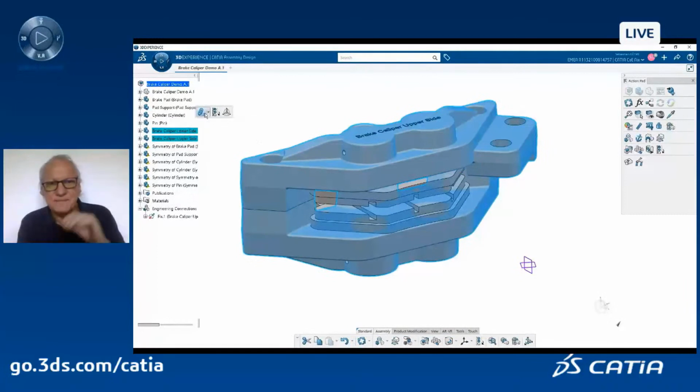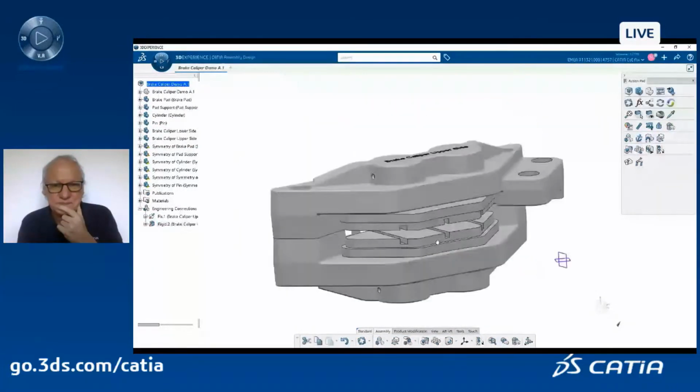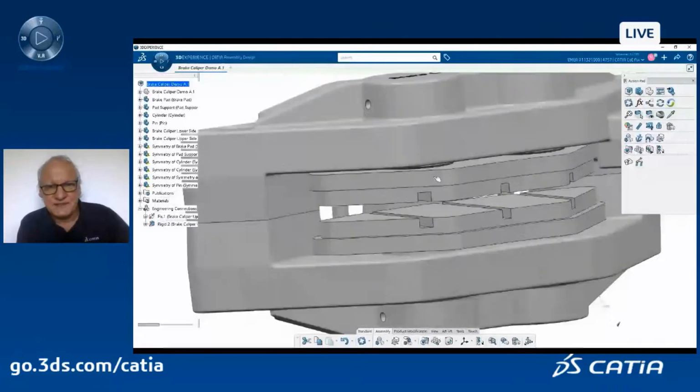This is also fixed together. Okay, so you will see what we are doing. The idea is that the cylinders which are inside this body are pushing the pad support, which is pushing the brake pad along the guide.